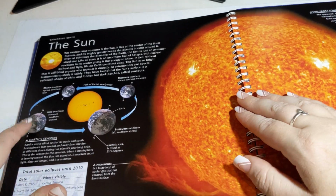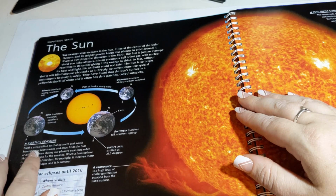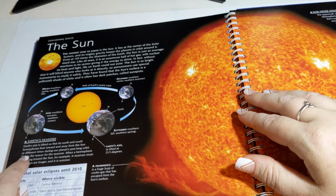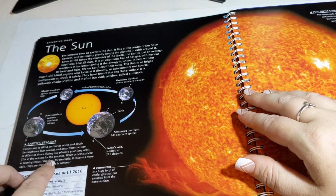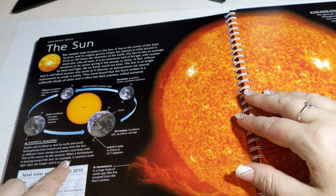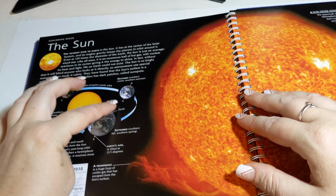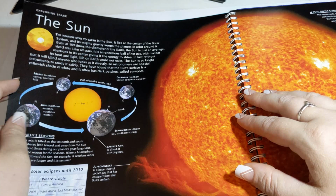Let's see the Earth's seasons. Earth's axis is tilted so that its north and south hemispheres lean toward and away from the sun at different times during our planet's year-long orbit. This is the reason for the seasons. When a hemisphere is leaning toward the sun, for example, it receives more light, days are longer, and it is summer. So here we can see Earth's axis tilted at 23.5 degrees.